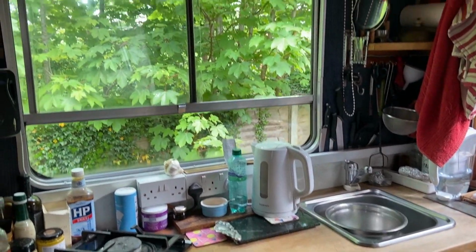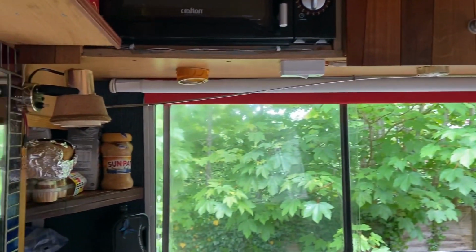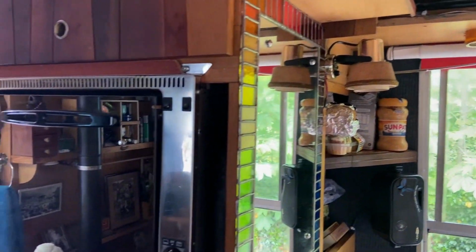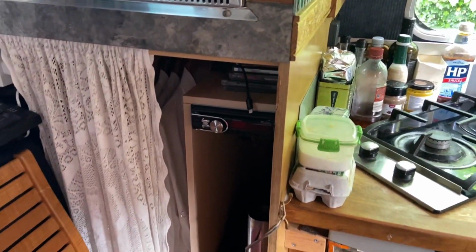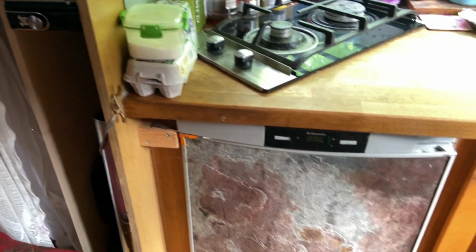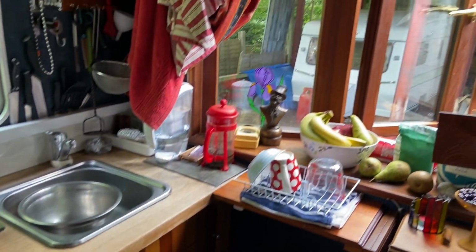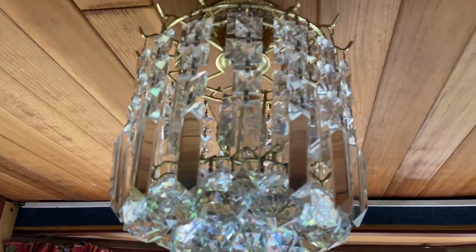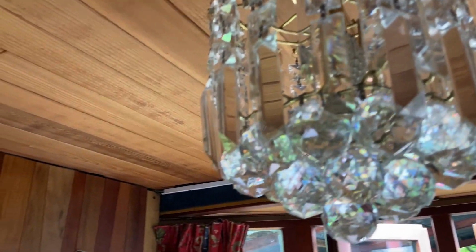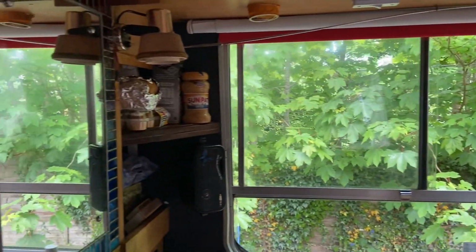Two ring burner. Up above, microwave and more cupboards. More cupboards. And a nice gas oven, and again acts as a mirror. And here I have my music. Big fridge freezer, very important. And of course no mobile home should be without a chandelier. So there we are.